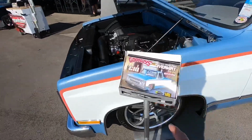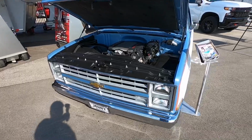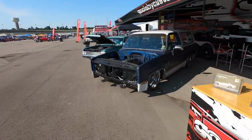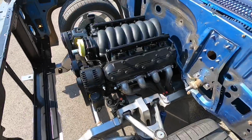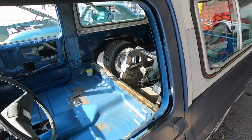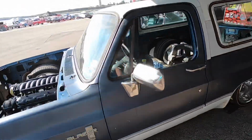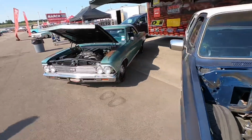You can see a little bit of a highlight of it right here. All modern underneath the hood. Love the color combo on this truck. Over here is an in-the-works Blazer. Again, a square body. Full custom frame under this one, LS powered. Looks like it's got a 9-inch rear end in it. I love looking at projects like this that are still yet in the works. You can kind of see all the details, what goes into building it.